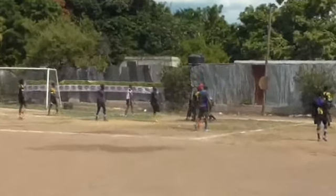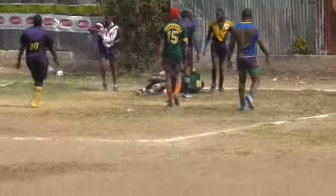You have to zoom it. You have to zoom it, forget about it, the proper vision.